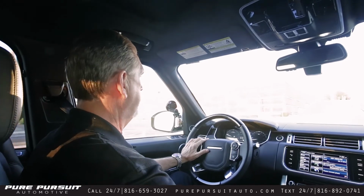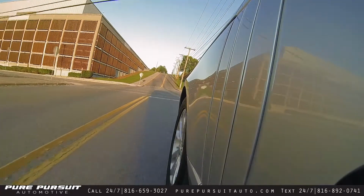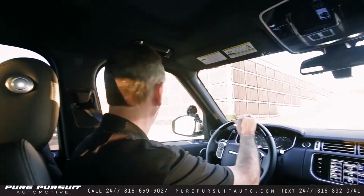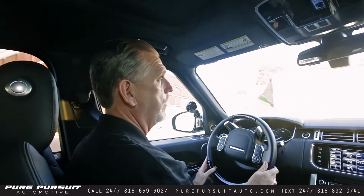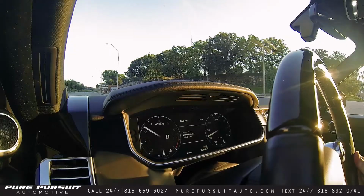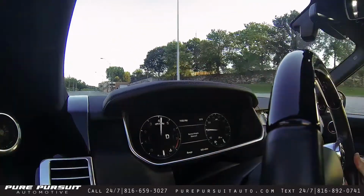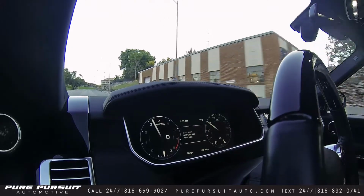So again, this thing is quiet. You can barely hear the engine running in it. I think the thing might be made out of butter, but it is a supercharged V6 engine. Don't be fooled. I'll give you a little bit of an idea of the acceleration on this right now. Fantastic. Gets you where you want to go.